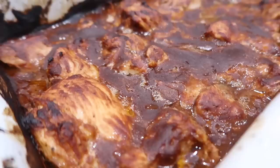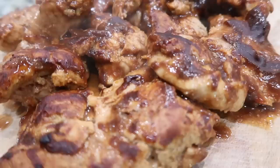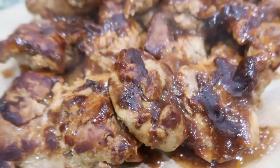Okay, this is the final look of the chicken. Oh my, I mean, full chef's kiss. It was delicious. It was dreamy. It was tarty. How do you describe barbecue sauce? I'm salivating because just looking at that, I'm like, oh yeah.